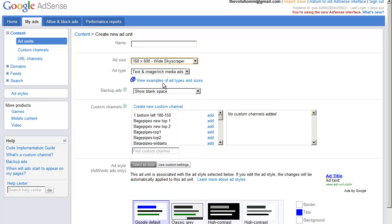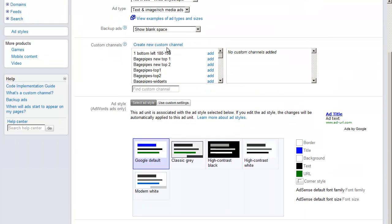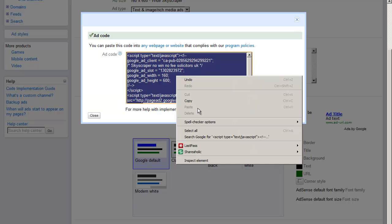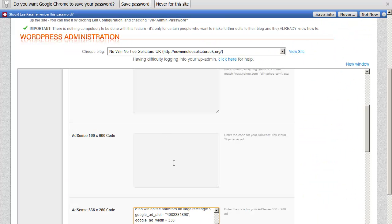and this one will be 160 by 600, so that one's called Skyscraper. No win, no fee. Solicitors UK. Copy all that, and we'll go here. Okay, so we created the channel. You can see the channel being created over here. Make sure it's default. Get code, right click, copy, close, back to Firepower, and we can put that in there.